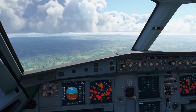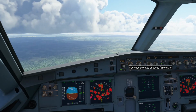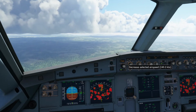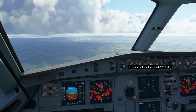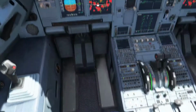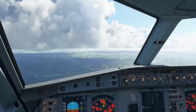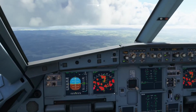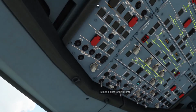All right, so seatbelts are on, radios are set, speed. Bring the speed back to 210 down here. Speed brake should be fully, well, not quite armed yet, but it's fine. Landing lights are on.